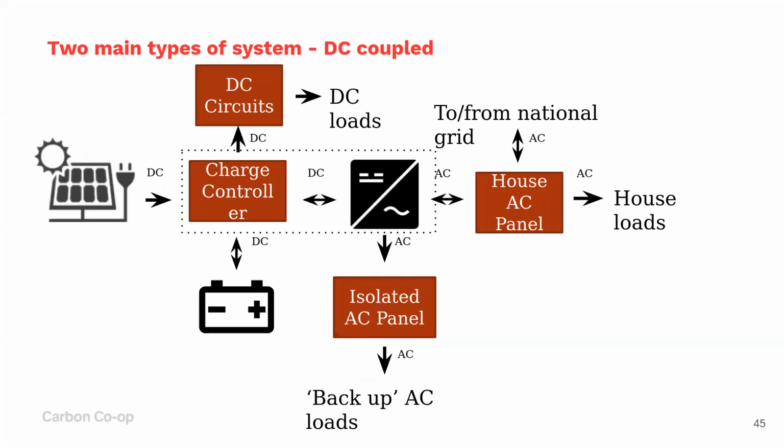So DC coupled is more efficient. It's slightly less flexible. It allows you to have DC circuits, which I always liked as a very elegant solution. You can have a DC circuit in your house, low voltage stuff, charging your phones and your laptops and so on as a DC system. Maybe, if you can switch things to DC that don't need to be AC, that's quite elegant in my mind.